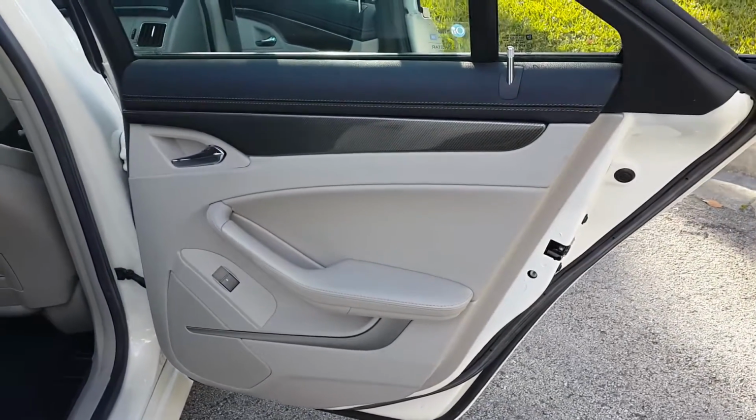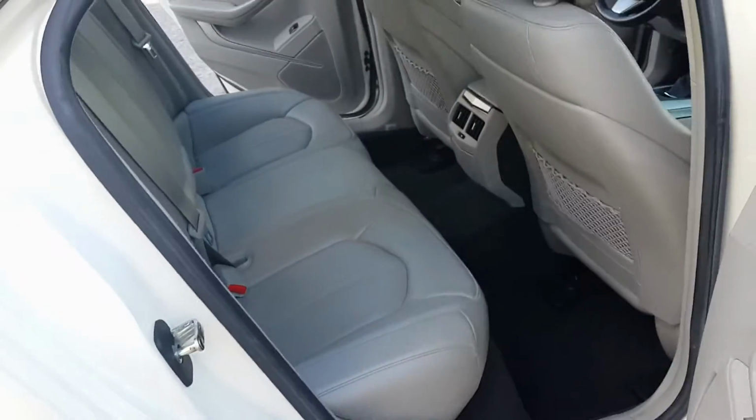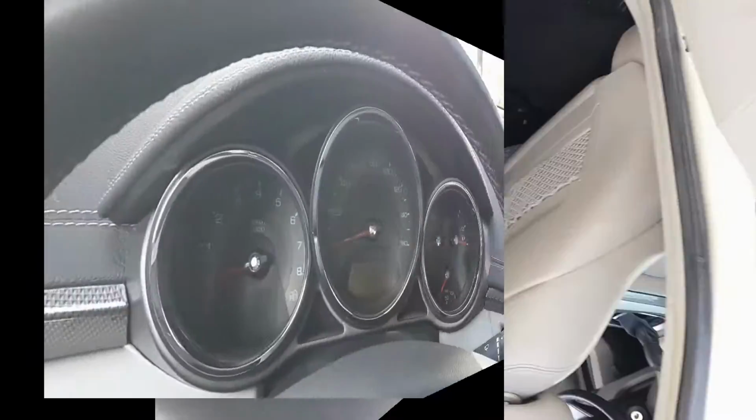Okay, we're taking a look at the rear passenger side door panel. Door panel's in beautiful condition, clean throughout, very nice shape. Rear seat on the passenger side, really in nice shape, super clean throughout.